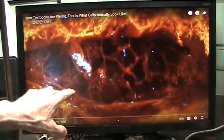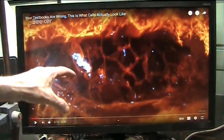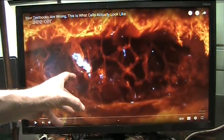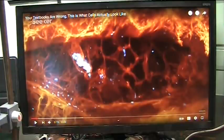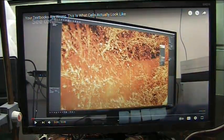Now, what are they? Are they producers? Are they just waiting around to be harvested? I don't know. But watch what happens. Let's go back a little further, because you can see it running around through the cell collecting stuff. All right, here's Gokul back here.